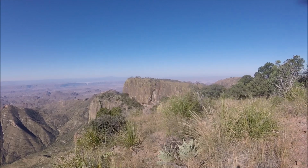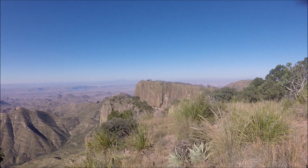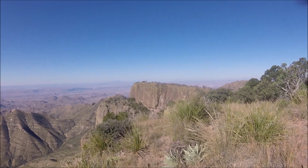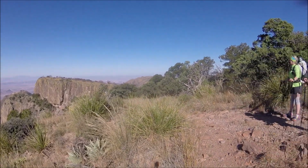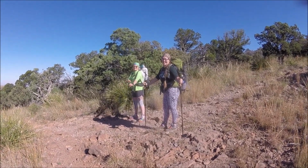Next stop, we're headed over there to that escarpment. And that's where I told Michelle I want my ashes spread one day. But these two are going to be old ladies by then, and it's going to be up to them.